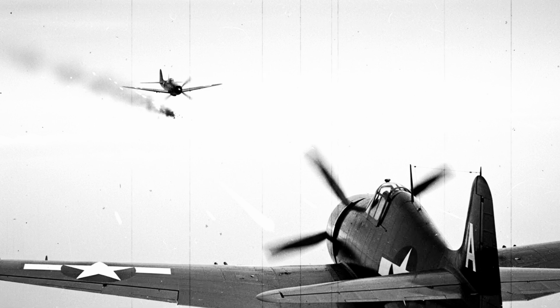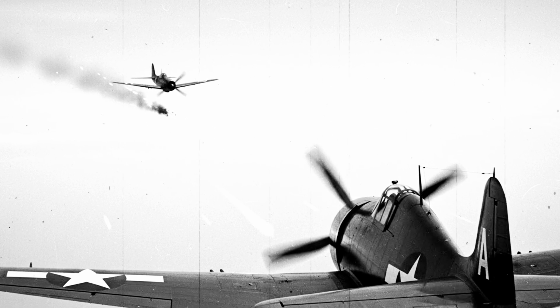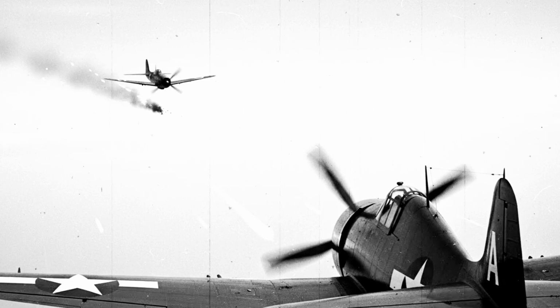Sailors in color-coded jerseys, each color representing a different job, swarmed over the planes. The yellow shirts directed the planes as they were moved into position. The red shirts handled the bombs and ammunition. The brown shirts, the plane captains, oversaw everything, making sure their assigned aircraft was ready.